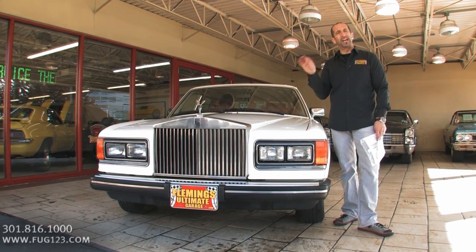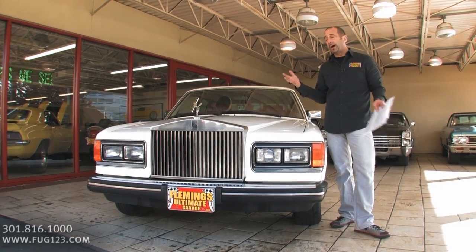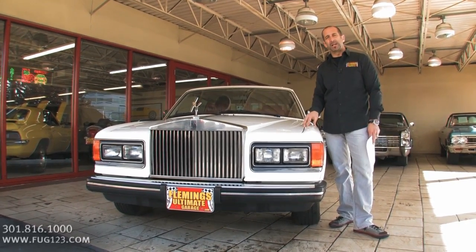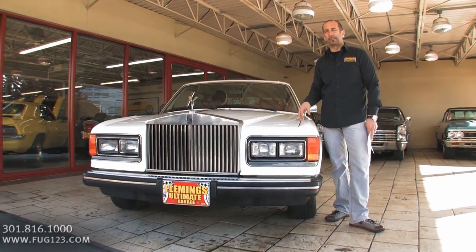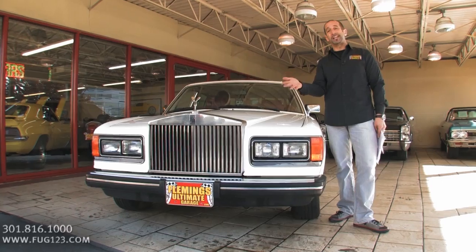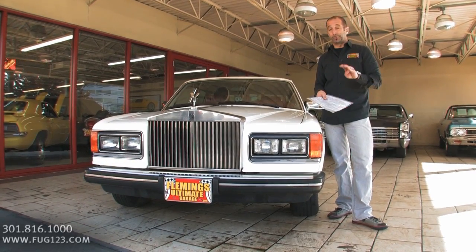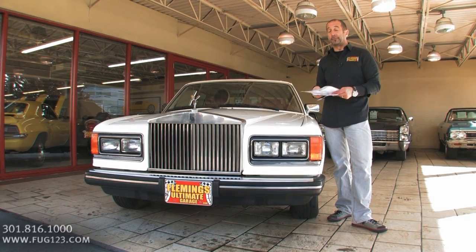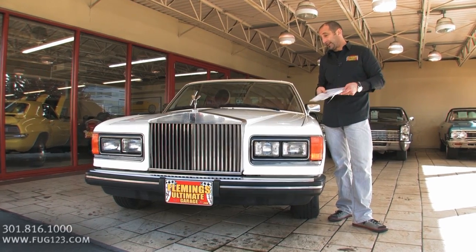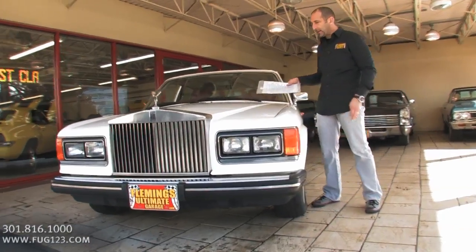Listen, the engine in here is called the Merlin V8. It's almost 7 liters. It's a masterful power plant in its own right. It doesn't make 700 horsepower, but it makes freight train-like torque, and this thing just rolls down the road. You feed it gas, and it just goes. I think redline's like 4,500 RPMs, which is really low for big engines, but this is just incredible torque.